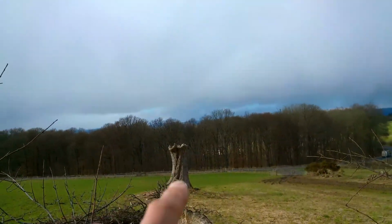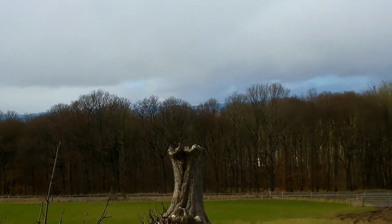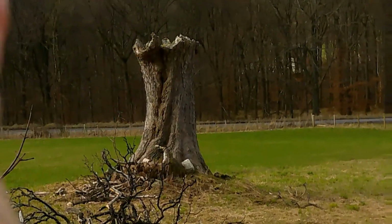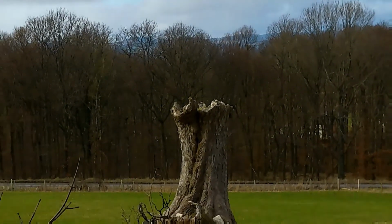And as I say, for this tree down here, why would it just snap off there and leave all this stump here? It's still solid.